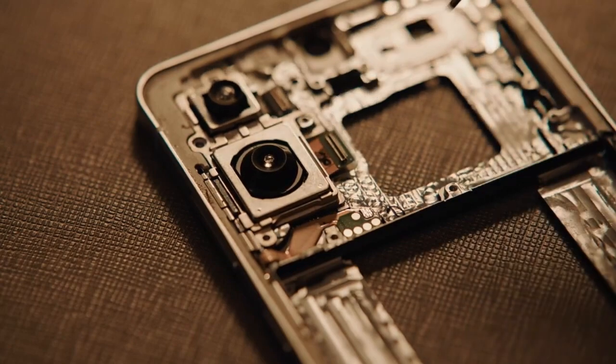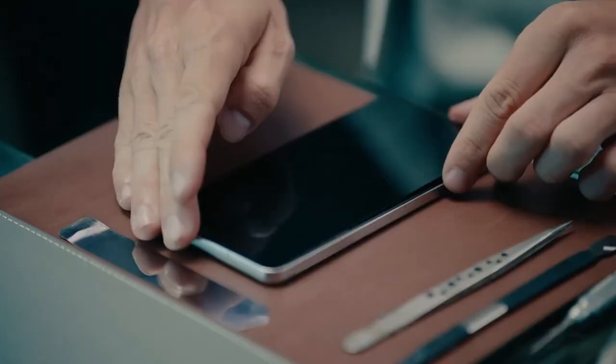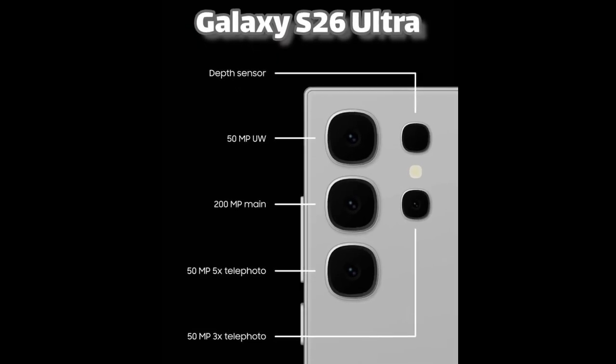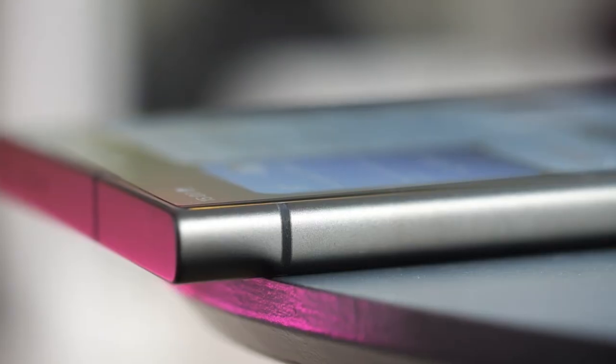two. As for the S26 Ultra, most of the camera setup stays the same, but there is a small upgrade. The 3x telephoto lens is going from 10MP to 12MP, not a huge change but an improvement nonetheless.